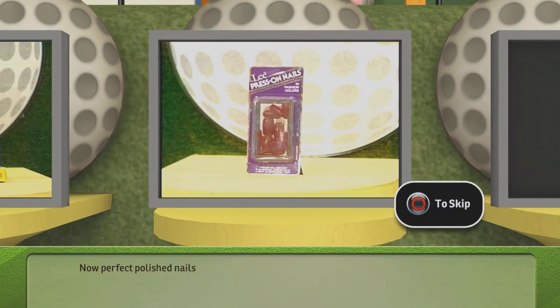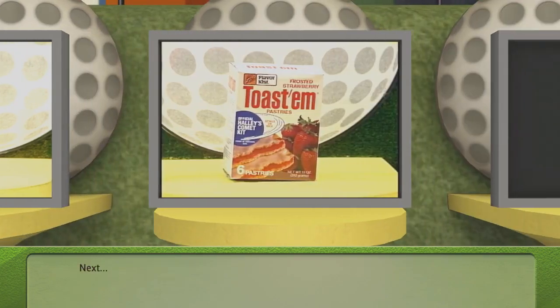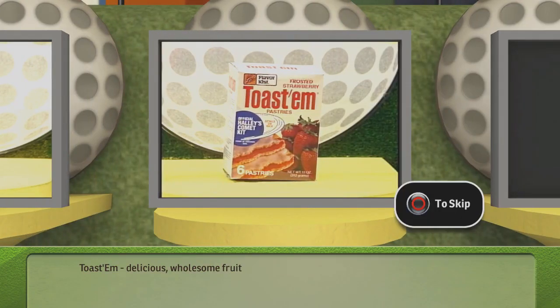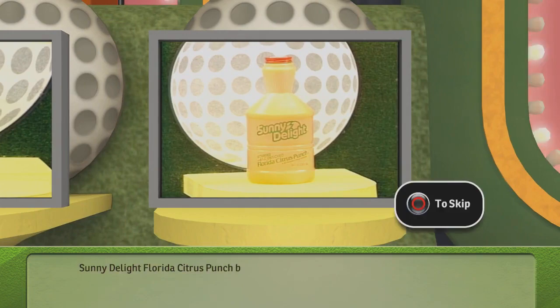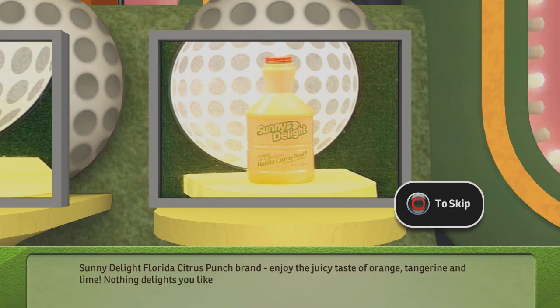Next. Now, perfect polished nails in seconds. Just press on, leave. Press on nails now in a rainbow array of fashion colors. Next. Toast'em, delicious, wholesome, fruit-filled pastry snack. Plain or frosted for breakfast or as a snack treat. Toast'em, you'll love 'em. Finally, Sunny Delight Florida Citrus Punch brand. Enjoy the juicy taste of orange, tangerine, and lime. Nothing delights you like Sunny Delight.